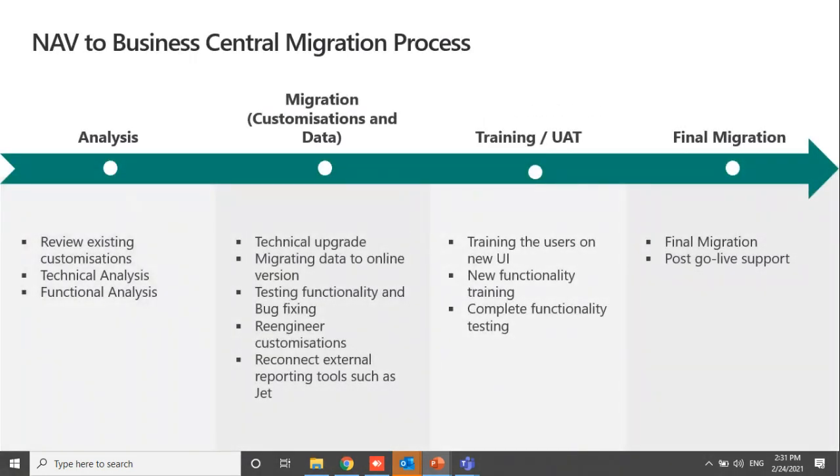So what is the NAV to Business Central or GP or SL migration process? This migration process is divided into 4 steps: analysis, migration of customizations and data, training and UAT, and then final migration. So let's start with analysis and dig further down into it. In the analysis phase, we review the existing customizations, and do technical analysis and functional analysis of a database. We draw out how customized your database is or how standard your database is. This is where we form our approach of how we are going to upgrade. We are going to talk a little bit more about approach in our next slides, how we can formulate our plans on upgrading your NAV to Business Central.